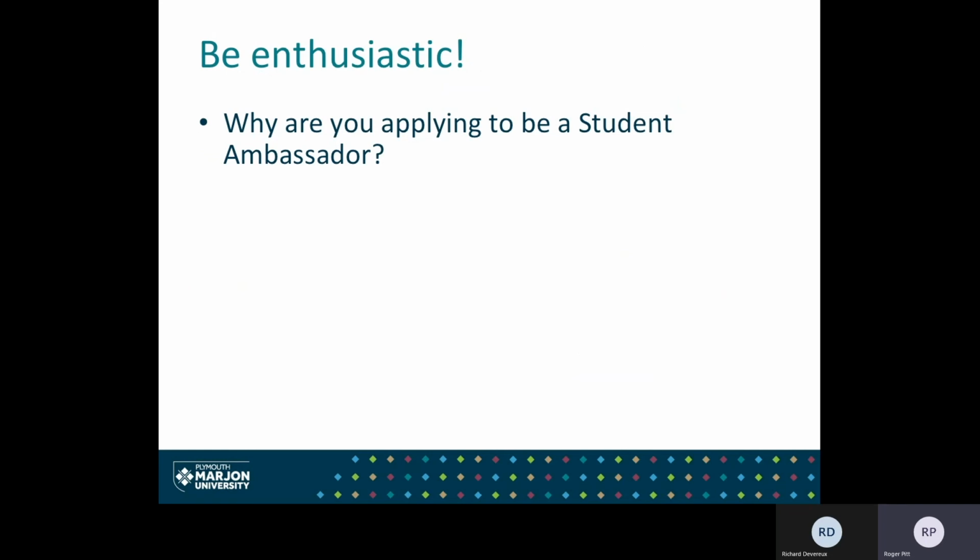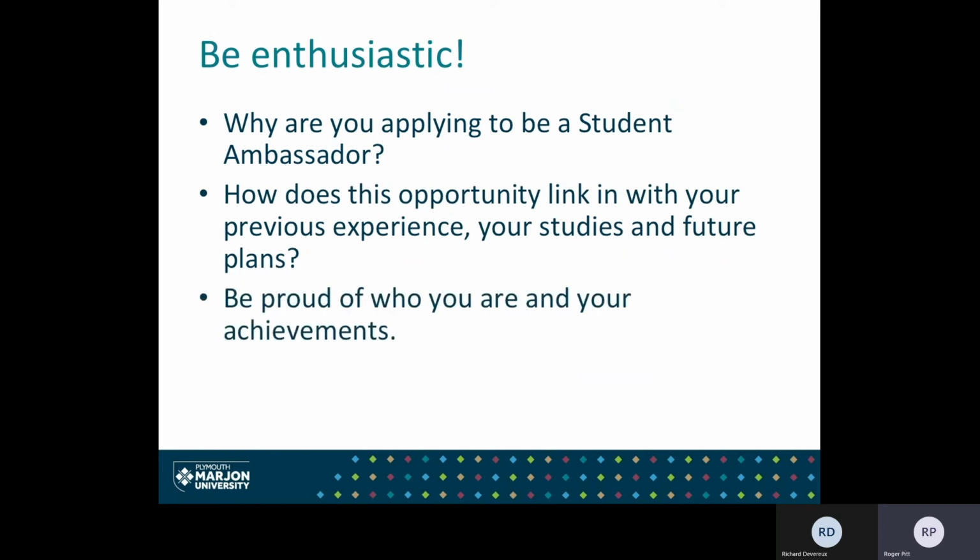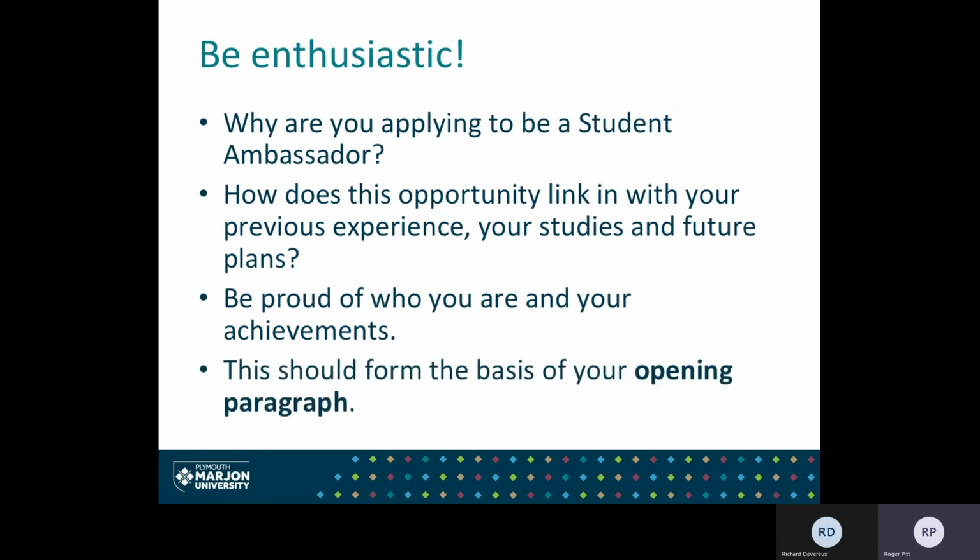One of the things that's most important about being a student ambassador is your enthusiasm. So why are you applying? How does this opportunity link in with your previous experience, your studies and future plans? Have you been a student ambassador at school? Have you volunteered for a local football or hockey club? Have you worked for Scouts or Girl Guides? And we really ask you to be proud of who you are and your achievements. So be as enthusiastic as you can.